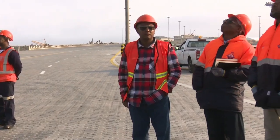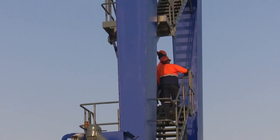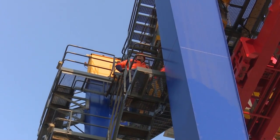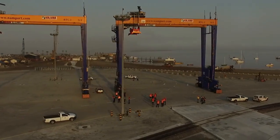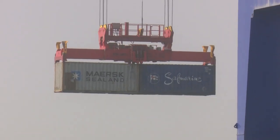This component of the project started a few years ago when we started to plan how to do this relocation. Now what you see behind me is just one component of the relocation exercise. We identified 3 components of the relocation exercise that will be very difficult to undertake. One is the rubber tyre gantry cranes, the machines you see behind me. Second is the mobile harbour cranes. Then the actual containers must be moved.